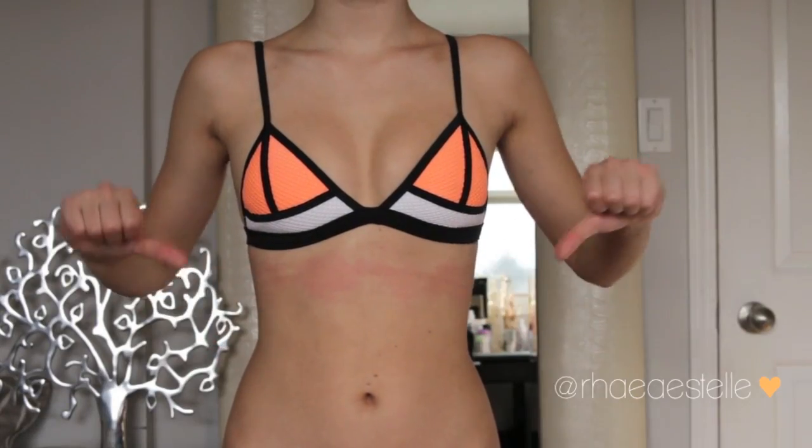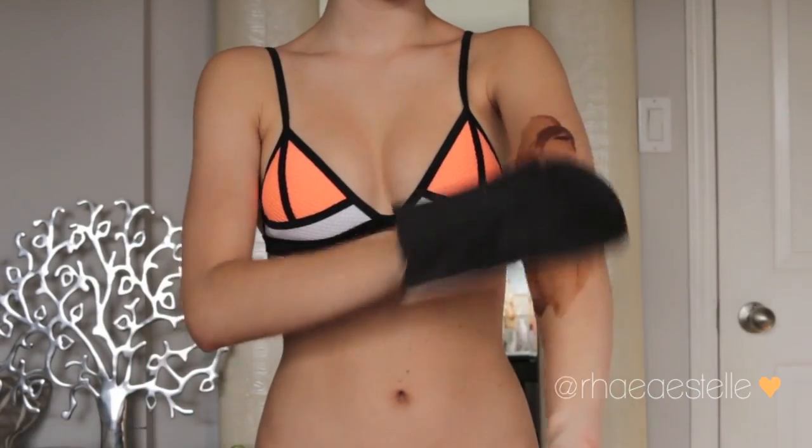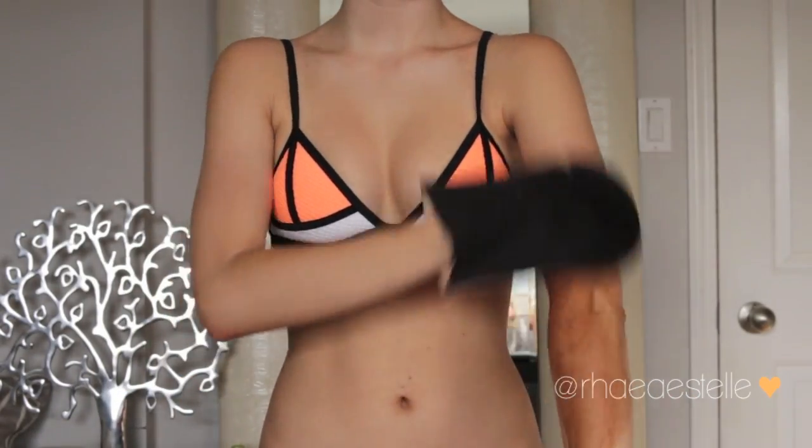And just ignore this little red patch on my stomach. I just break out like that anytime I scratch myself for some reason.